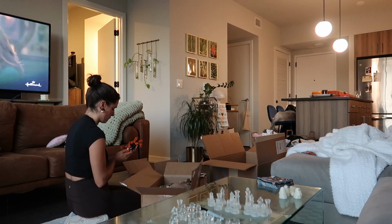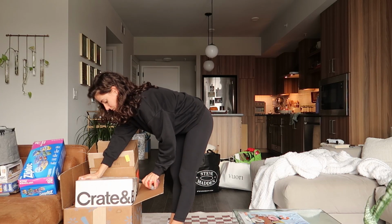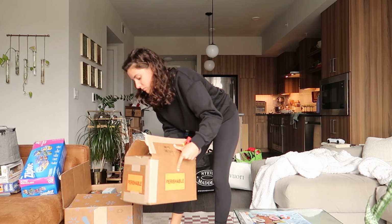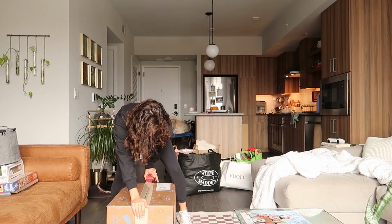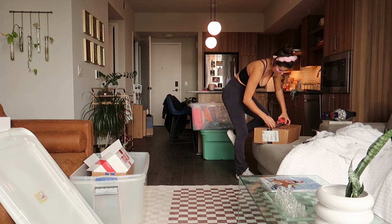It's definitely a bittersweet chapter and we are moving away from all the friends that we made and moving a little bit farther from my parents, but we will have my husband's family closer to us. So we are taking a little bit of a leap of faith and we're gonna have to build up our life again, but we are really excited for this next chapter.